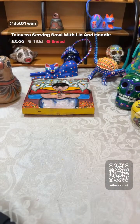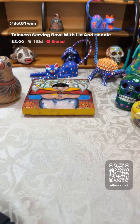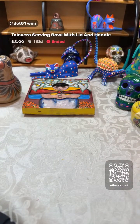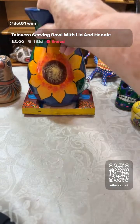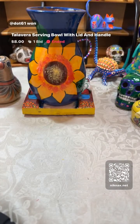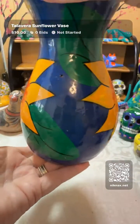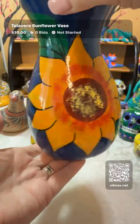Get some good use, I know. If you like sunflowers, and we do have sunflower season coming up, I guess it's later on in the summer when they get so big. Here's a beautiful sunflower vase with a big sunflower on the front, Talavera, and there's one on the back. No glowy bits on this one.